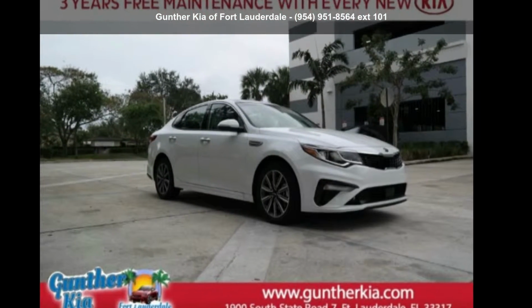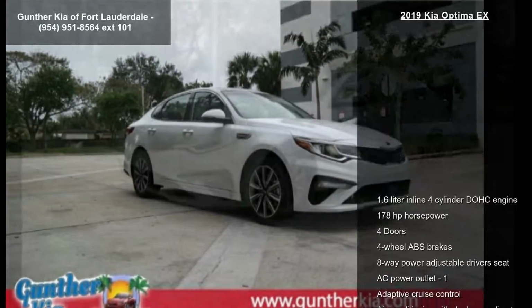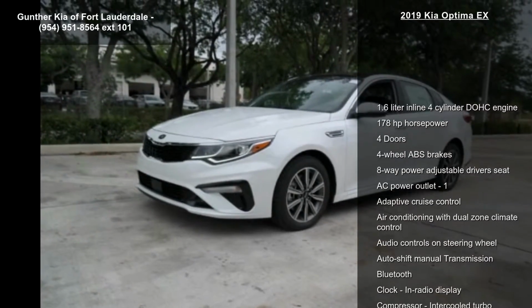Arrive in style with this Kia 2019 Optima EX. This may be the set of wheels you've been looking for.